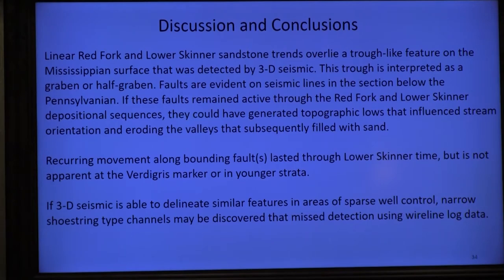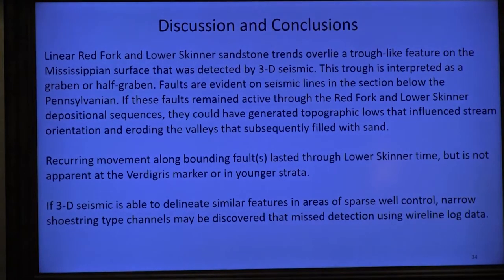And what we believe is that, remember, there were these depositional cycles in the Pennsylvanian. These depositional cycles have a low stand portion of the cycle where sea level has dropped due to accumulation of ice in Gondwana, down around the Antarctica of today. Then when that ice melts, sea level rises, and these valleys fill up with sediment, and eventually sea level rises to the point where you get the black shales, core shales, and carbonates that were associated with flooding of the area. But we believe that these faults remained active through Red Fork time and into Lower Skinner time, and possibly generated just a very subtle topographic low at that time.